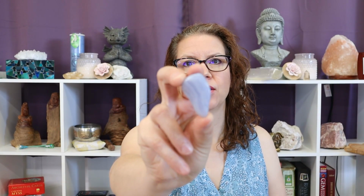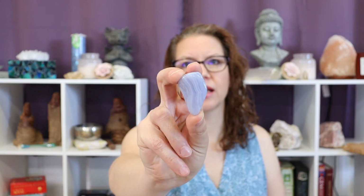Today, we're going to be doing a guided meditation with blue lace agate, the stone of expansion.